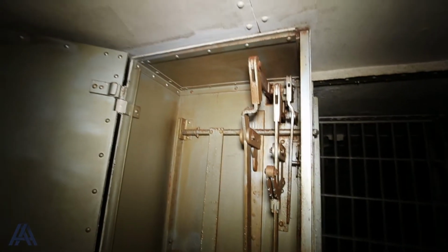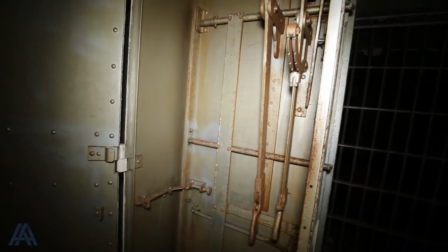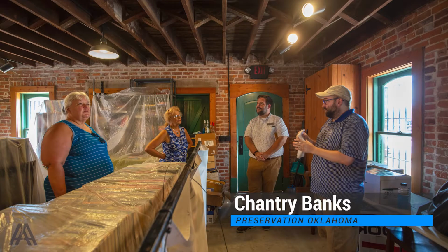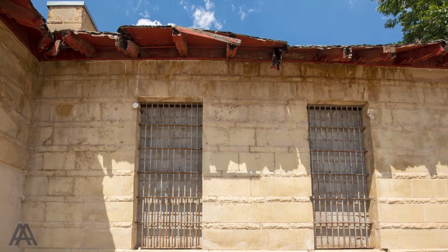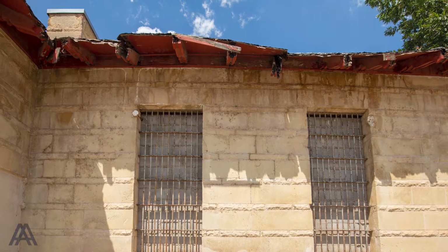We came out here today to visit with the great people of Preservation El Reno to tour the Canadian County Jail and their restored stables, which is next door to the Canadian County Jail. After years of deterioration with the roof of the jail, we're looking at hopefully getting the property re-roofed and getting it stabilized and prevent further decay on the interior of the building.